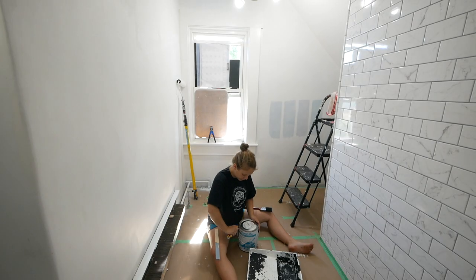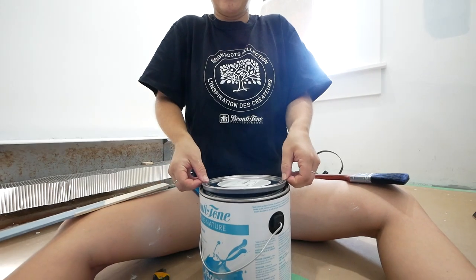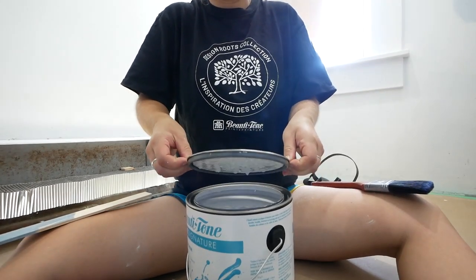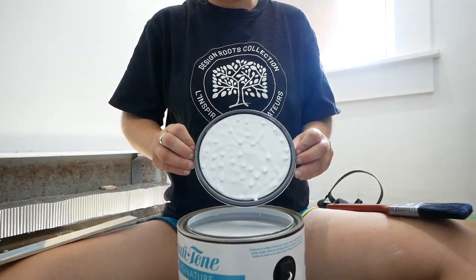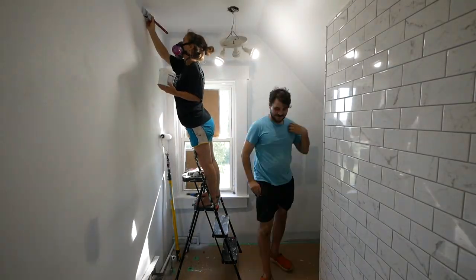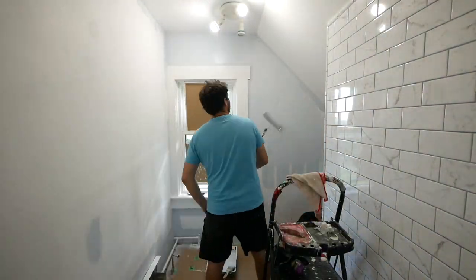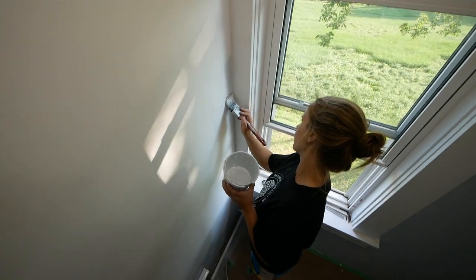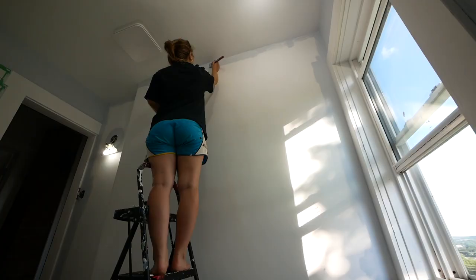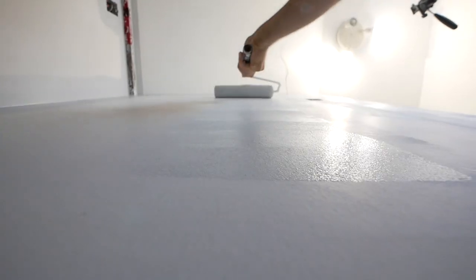It's called Free Spirit, a lighter version that's on the wall. Whoa. It probably looks like white on camera. It does look white. It's not white, I promise. That's white. Still looks white. Did we get it that light? Yes, because you don't like using dark colors.